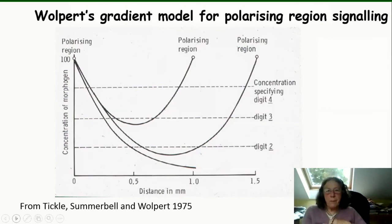And with Dennis Somerville, these were the first experiments that I did on the chick wing when I joined Lewis's lab, in which Dennis and I sat down and we grafted the polarizing region into different positions across the anteroposterior axis. And we found that indeed, the pattern of digits, the type of digit that developed, depended on distance. If the two polarizing regions were very close together, no digit twos developed at all. So this was very exciting because it suggested that, in fact, this kind of model might be a fruitful way of looking at how the polarizing region worked.